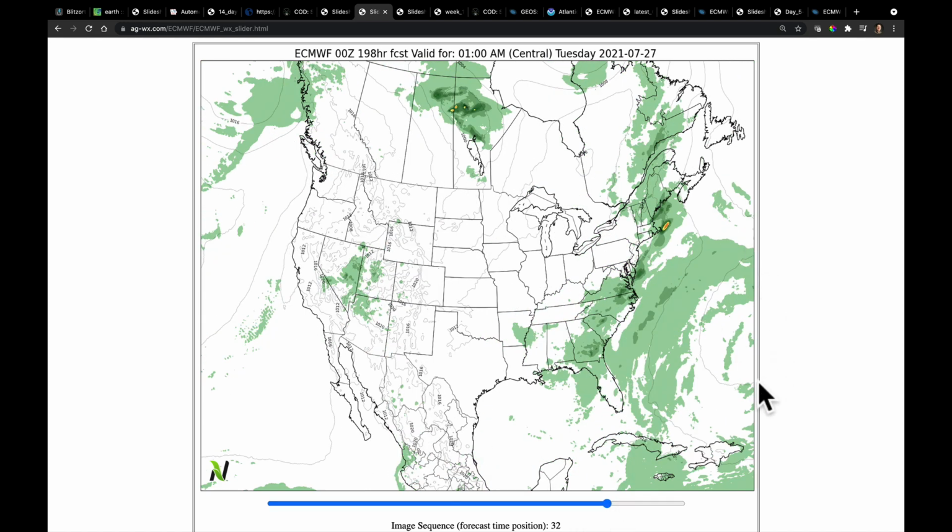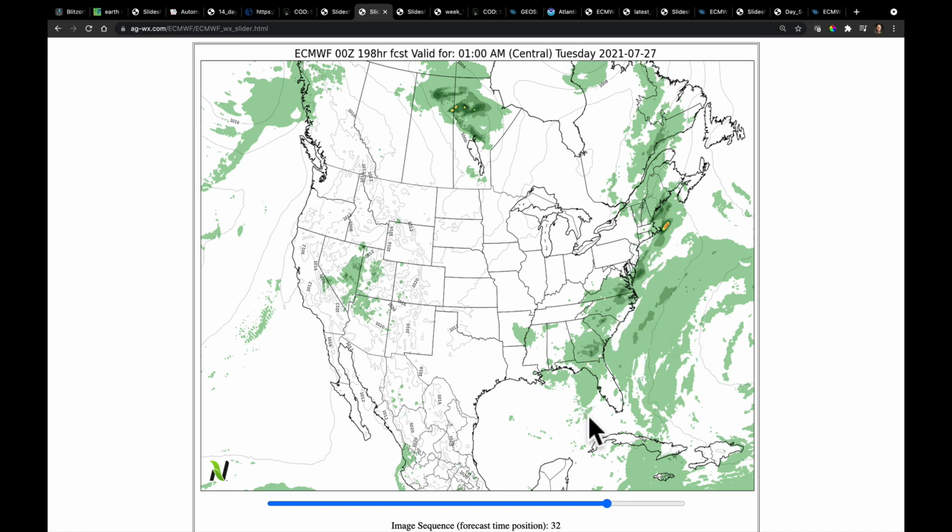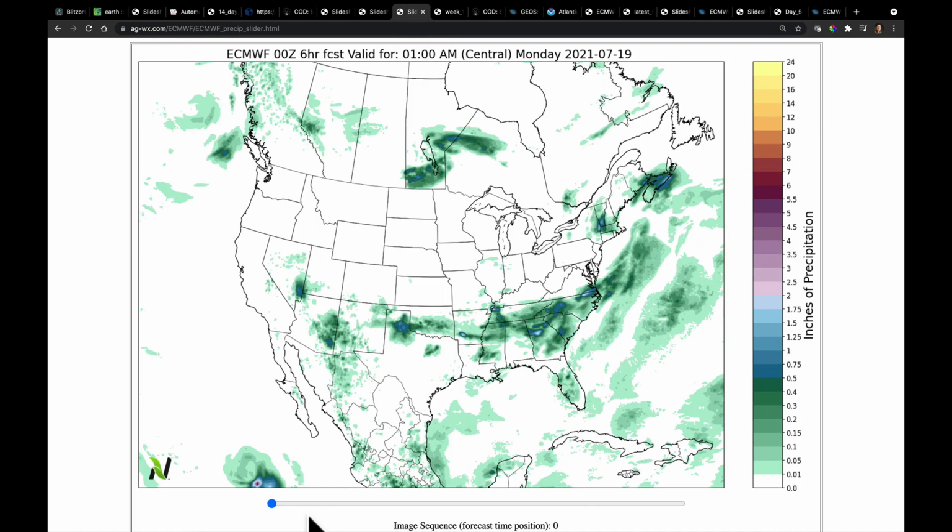And you notice, I'll just kind of draw over the top of these isobars. That is a familiar story, isn't it? We just continue to feed everything on the moisture from both the Atlantic and the Gulf. So you kind of stitch all that together, and this is what you get in terms of total precipitation.